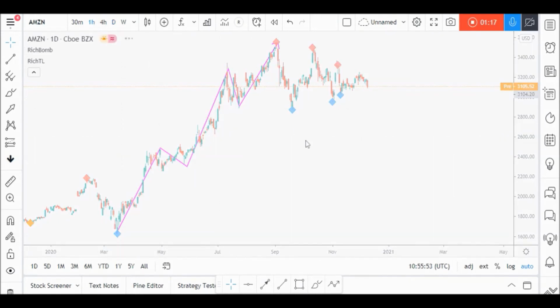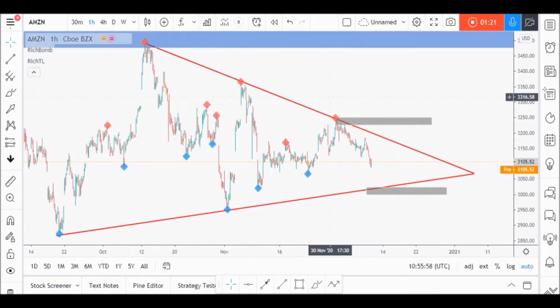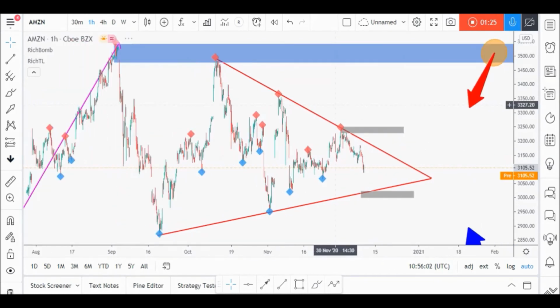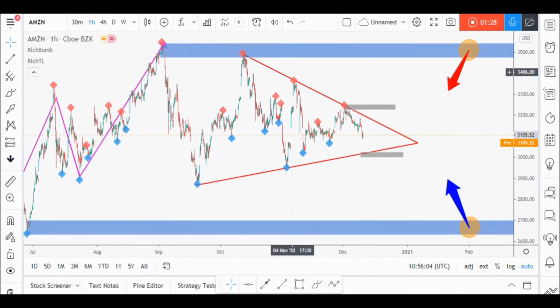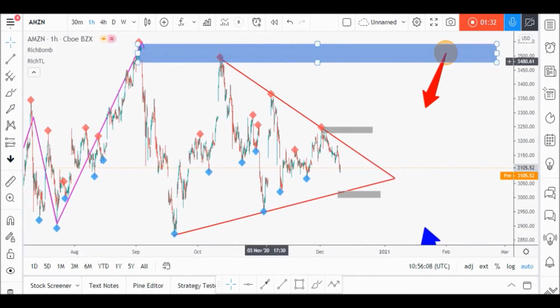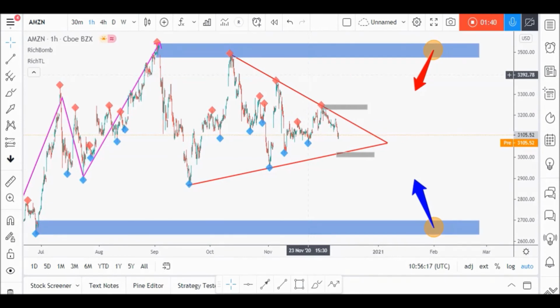So if we zoom into H1 time frame, we can see that Amazon, as mentioned from daily, is getting stuck inside this giant symmetrical triangle as you can see in red. Our upper trend line is now valid as it connects three dots, but our lower trend line is not valid yet as it only connects two dots. So here's our two possible scenarios.